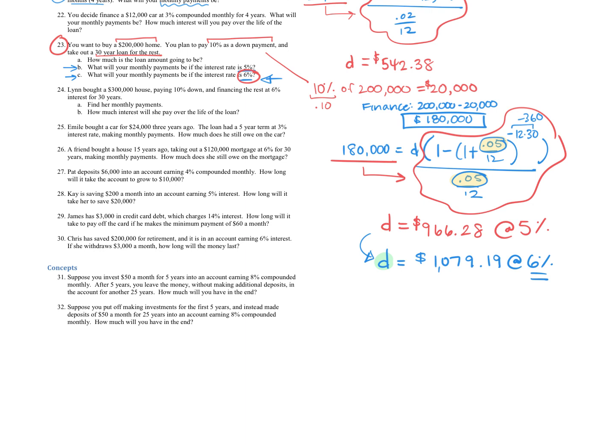Okay, looking at question 25, it says that Emil bought a car for $24,000 3 years ago. The loan had a 5-year term at 3% interest, making monthly payments. How much does he still owe on the car? So what we're going to want to do for that is first find out what the monthly payments are. So similar to what we've been doing, we're going to write the $24,000 is equal to, and this is D, that's the payment amount that we want, times 1 minus 1 plus our interest rate is 3%, so I'm going to write 0.03, making monthly payments.